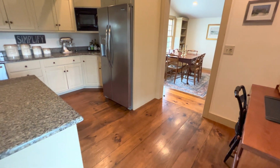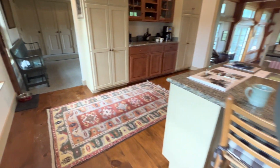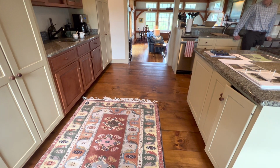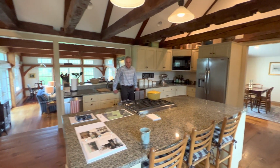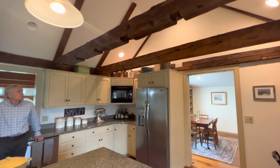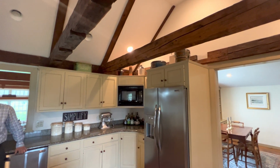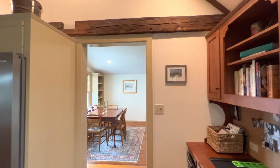I mean, the flow in this kitchen is killer. It's really nice. This is a really wide space, like over 6 feet wide here. And then we have some pot lights coming down, but it's nice how there are places to display things up top too. Killer. All right, great. Beautiful beam.